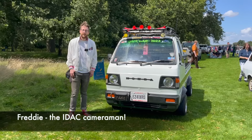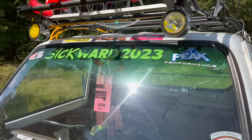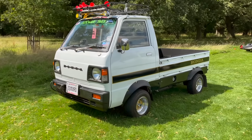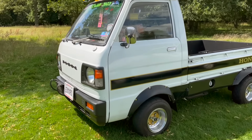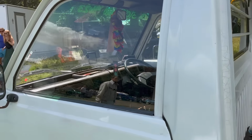Hi, Freddie again. My favourite car of the show is the Honda Hijet. I'm a big fan of Honda. I've got a Honda Grom and I think it'd look absolutely perfect strapped up in the back of one of these. Another key reason why I do love these little K-trucks is that we've got one at work. It's a little Suzuki Carry 1.3 and we've used that as a workhorse for years and it's still up to the beat. It just does everything.